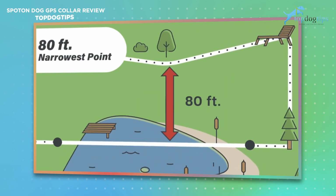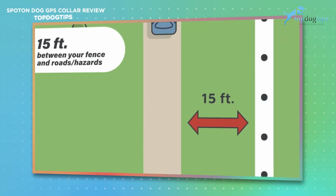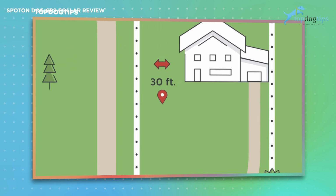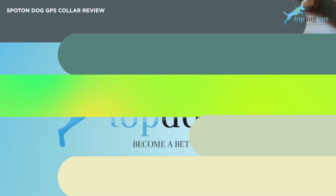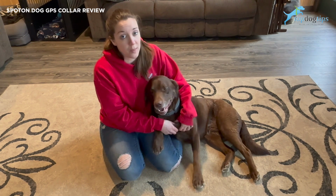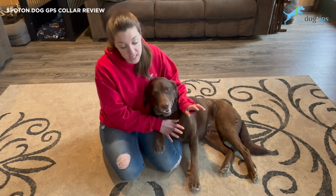So as you noticed when we were outside, our fence is quite a ways off the riverbank. It's not right up to the river. I give myself about 15 feet from the river just to make sure that if there is a slight shift in the GPS by a few feet, it's not enough that your dog's gonna notice it, but it's gonna be enough that if they push that boundary, they may be able to access the area that you don't want them to go. So plan a little bit of a buffer area of 15 feet.